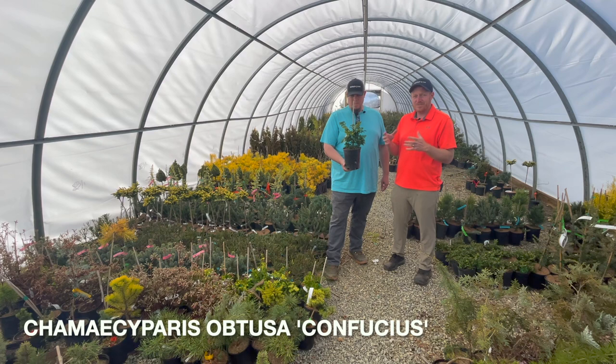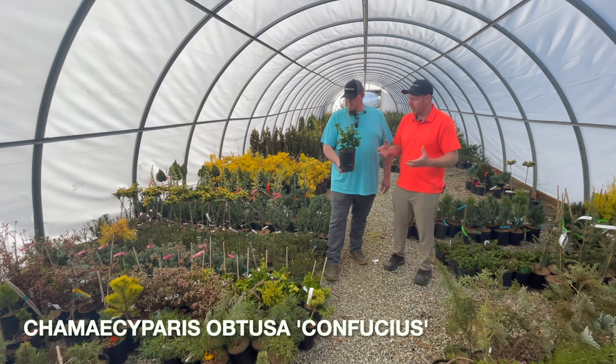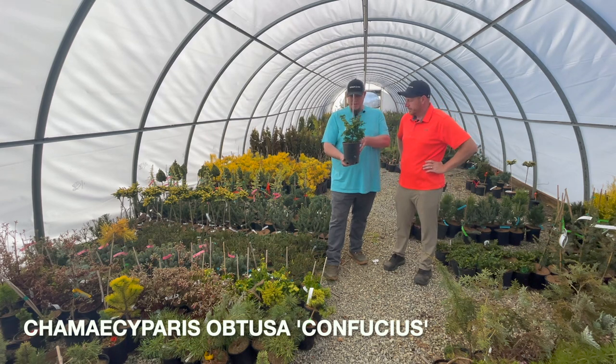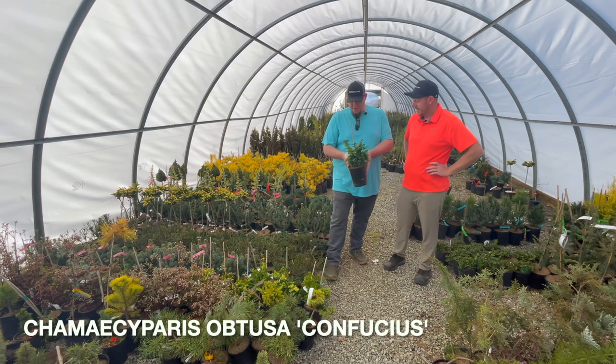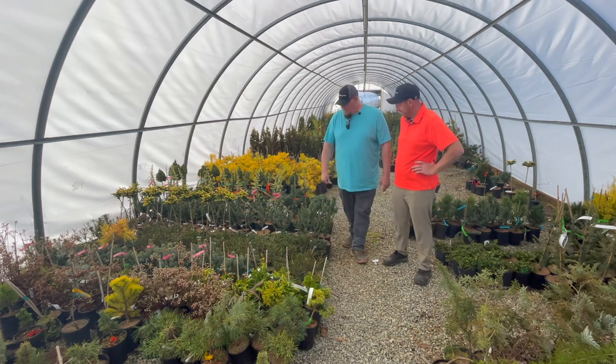This is a nice mid-sized to small Hinoki cypress that is a great tree to pair around some Japanese maples and give some color. It's going to look really good next to a red Japanese maple, cascading or upright. Right. There are some great sizes on these as well. We'll be having these available soon here at Mr. Maple, so stay tuned for those. Pretty cool plant.